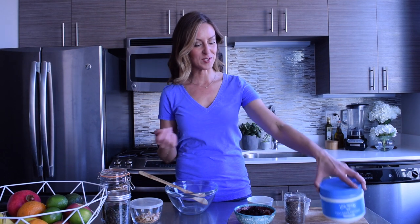I'm going to show you an awesome recipe that uses one of my favorite products, you all know. It is Vital Proteins collagen powder, and the recipe is a forbidden rice breakfast porridge. It's kind of like overnight oats, but instead of using oats, it actually uses leftover rice.